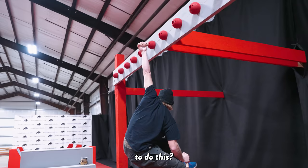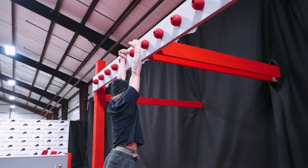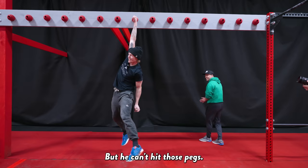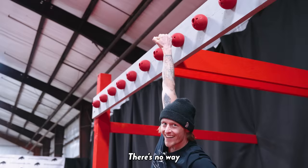Just take your time to really hit the peg. Really hit it. But he continues to dangle. Can he do this the entire way? This is an incredible showcase of his upper body strength. But if he can't hit those pegs, there's no way he's going to be able to cross this gap.